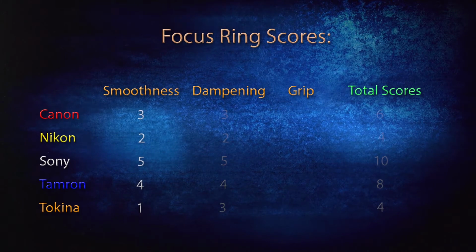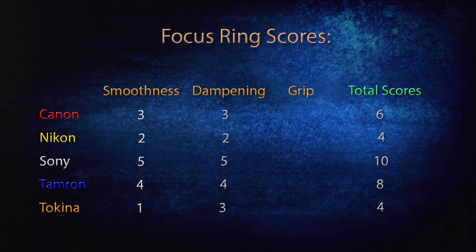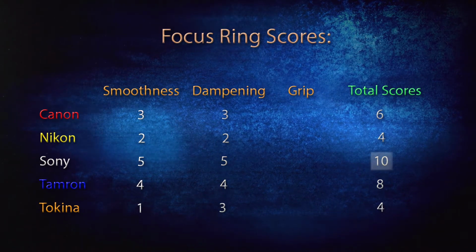It is seen here that I have given points to each lens for its smoothness and dampening performances, and the Sony is leading the way with 10 points so far. Now let's take a look at the grips to see how they feel.